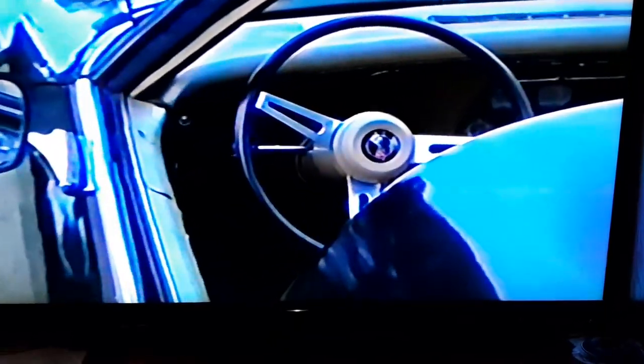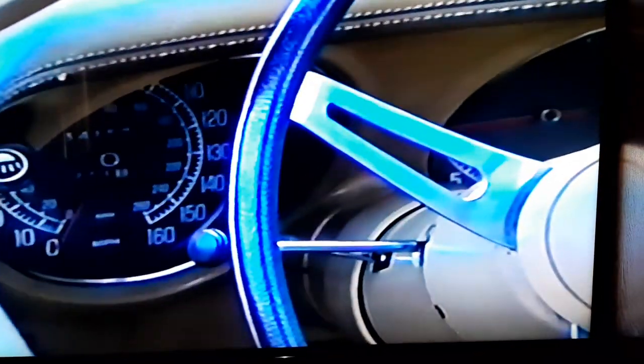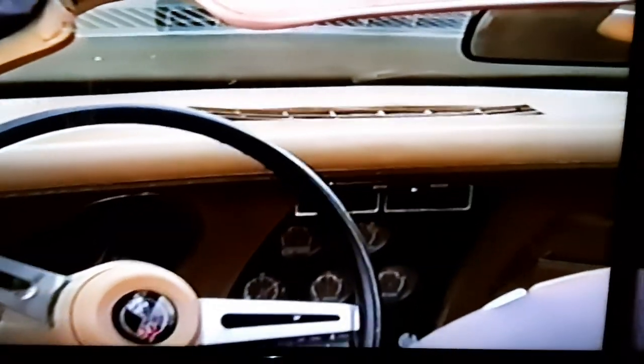Now, whenever I go to sell a car, I always put "may take part trade for?" Because not everybody's got all the cash, but a lot of times people have something really, really cool to trade you. And you never know what you're going to get.